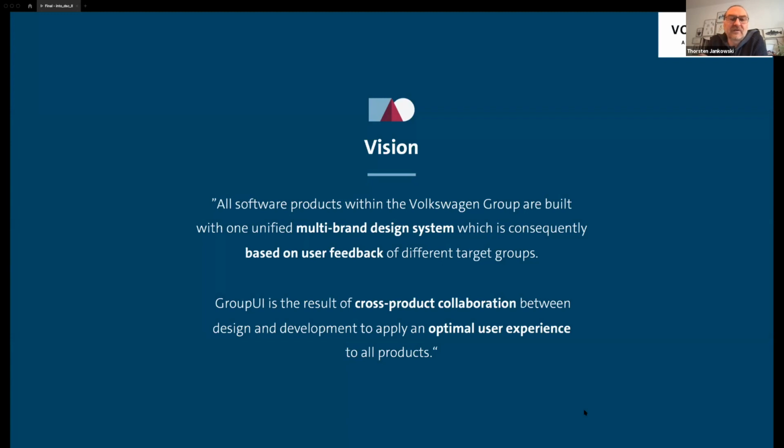Our vision is that all web-based software products within the group, in any brand, are built with one unified multi-brand design system, which is consequently based on user feedback from different target groups. So we also want to gain and implement feedback from end users using our components, to make our components better and to serve the right elements for any product team. And Group UI is the result of a bold cross-product and cross-brand collaboration between design and development, which is super important to bridge design and development and to apply an optimal user experience to all our software products. That's the vision we follow every day.